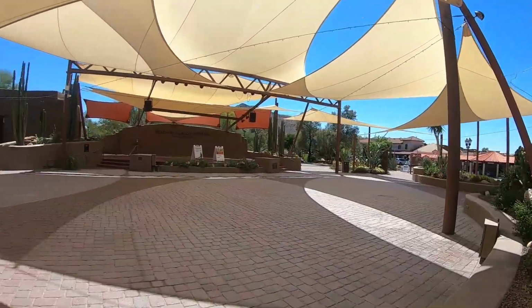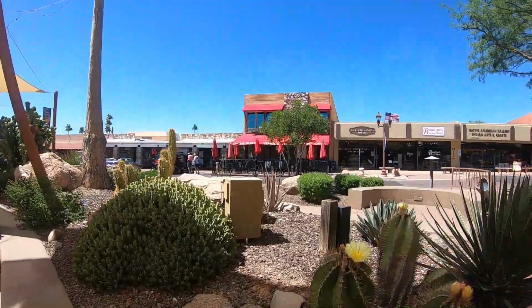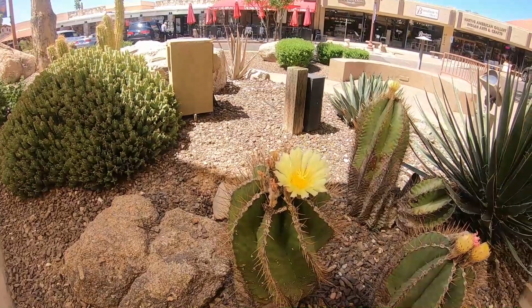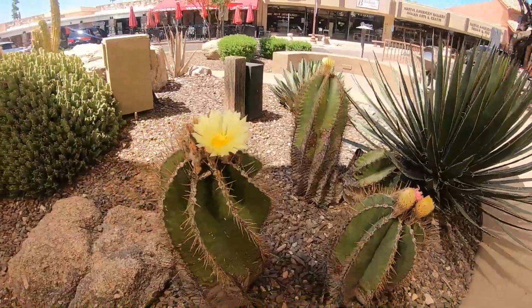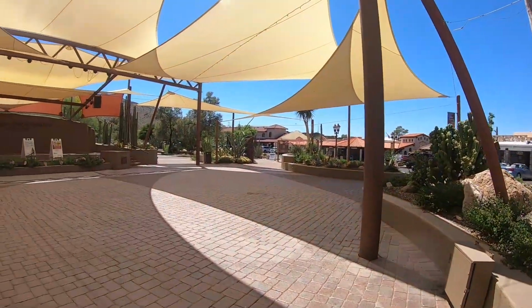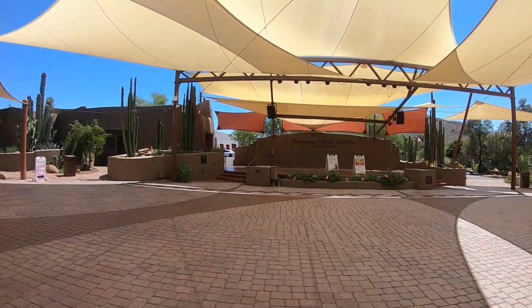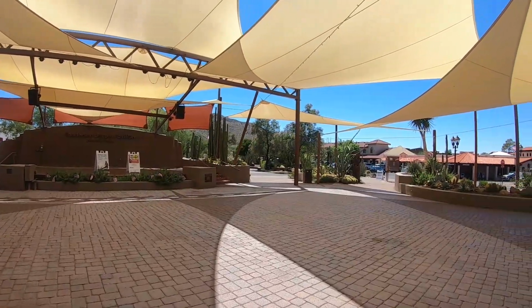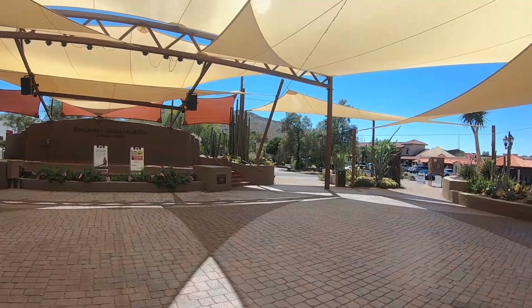I got all the quirky shops and a little pavilion here. Beautiful area. Oh wow, look at that. That's not a barrel cactus. That's a baby saguaro, isn't it? No, it's not that either. It doesn't have that kind of flower. It's a gorgeous day. It's always about 4 or 5 degrees cooler in Carefree and Cave Creek than the middle of Phoenix. A little higher elevation, and of course not as much cement to hold the heat.